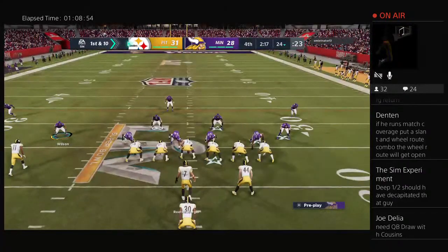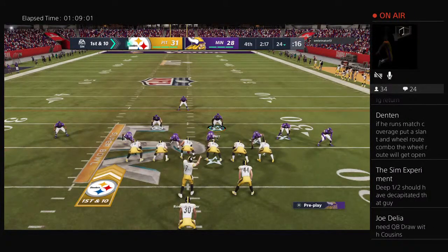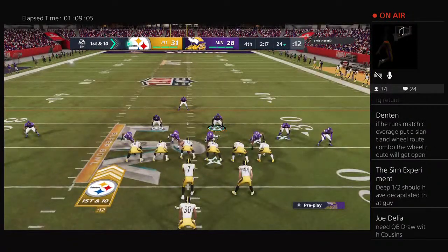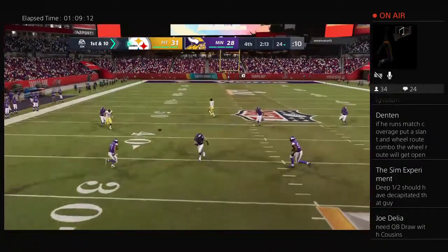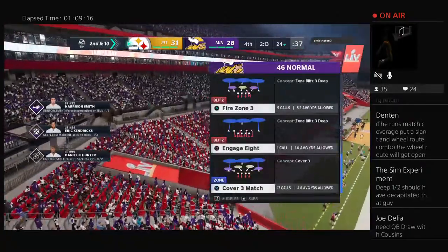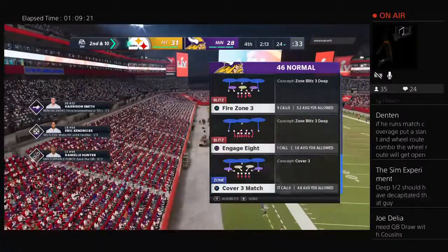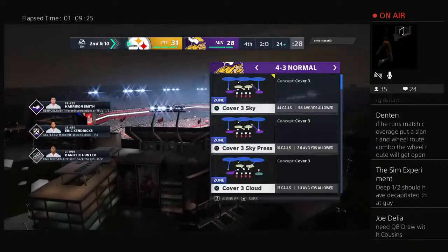The holding penalty negates a good return as they'll start just past the 20. They'll throw on first down with Roethlisberger. And he was hit as he threw it down. He forces it incomplete. From the snap, he certainly looked like he knew where. That was covered, so that took his attention elsewhere to no avail.